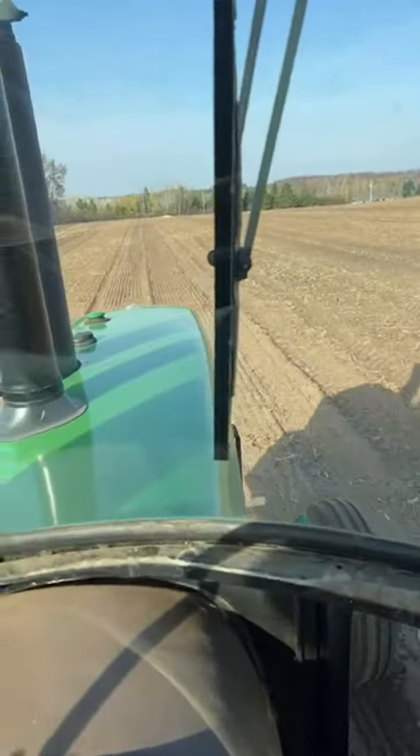Kind of felt a thud there. Looked like we were going to pull a rock up, but no dice.